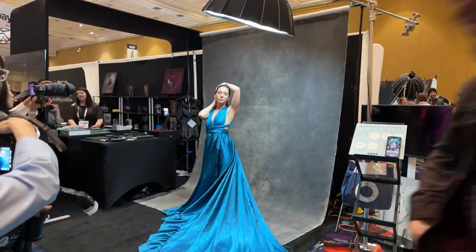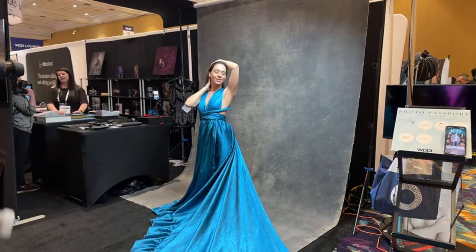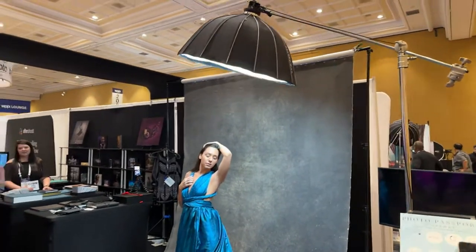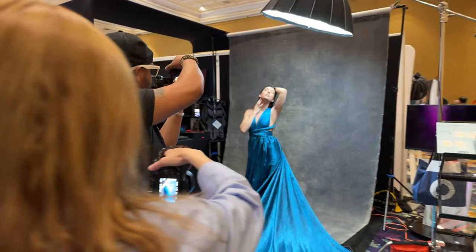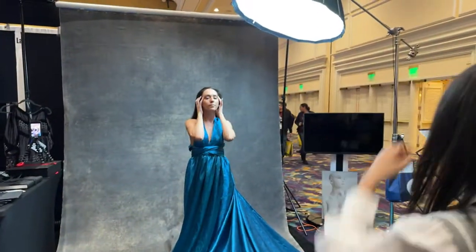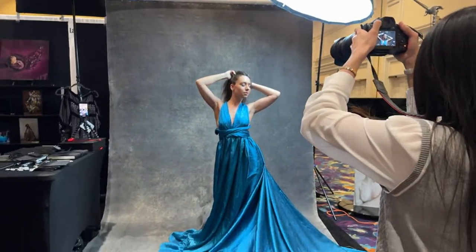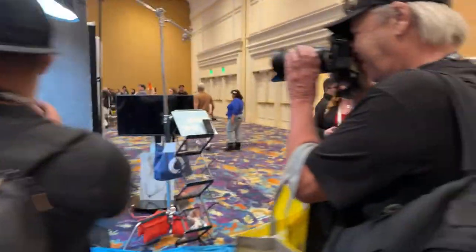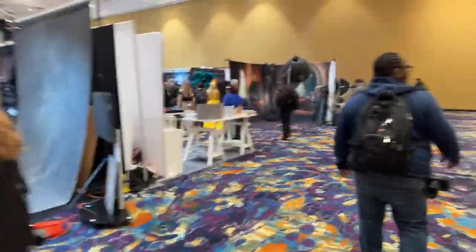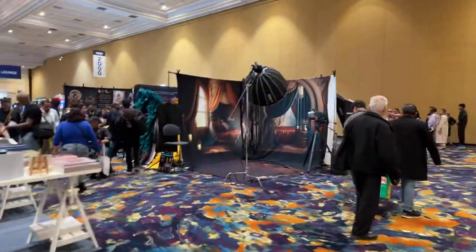Here we go. I love that backdrop, damn. All right, let's keep on moving. Take a look here. Look at these creative backdrops, very conceptual.